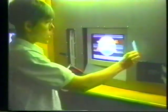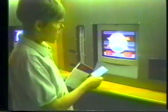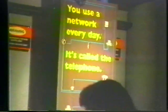And first we ask you to log into our own network. It's a special one that's been created for the exhibit, and it's really a microcosm of the many networks that we use in our lives. After you log in, you then experience what it's like to take a ride inside a phone line. The phone line is the very basis of all networks.